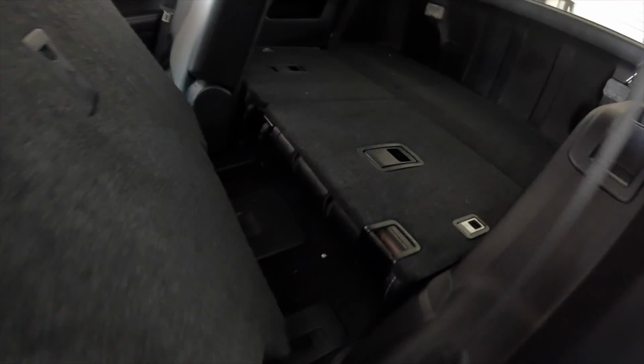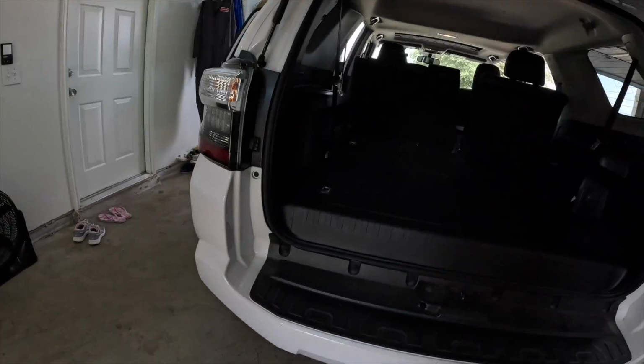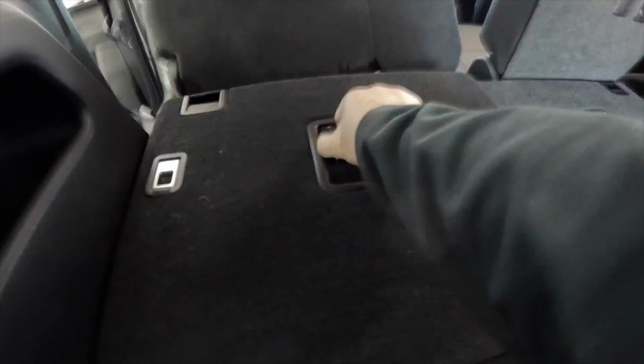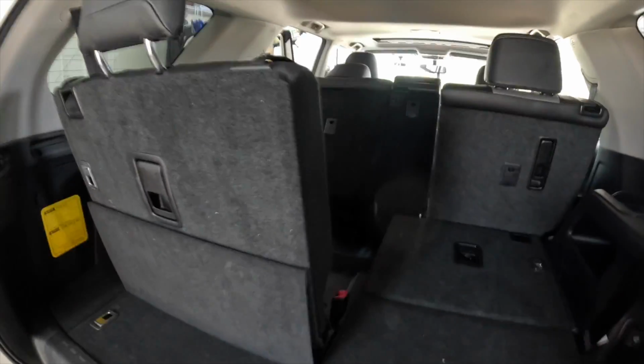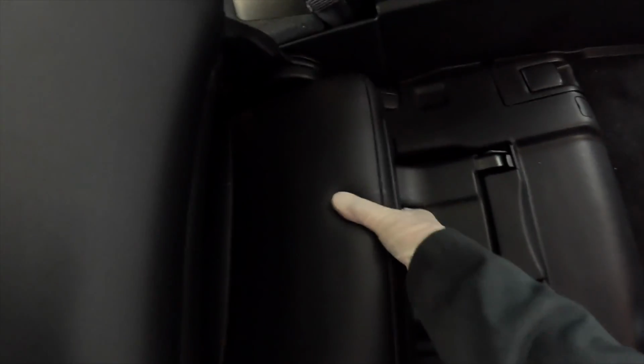The easiest way to open up these seats is to open up the trunk back here. Pull this lever right here. The headrest, so reach your hand, pull it up. So you can do this from either the back door or just crawl in here. So this little seat right here, there's a handle right here. You're just gonna pull it forward, and there you go.